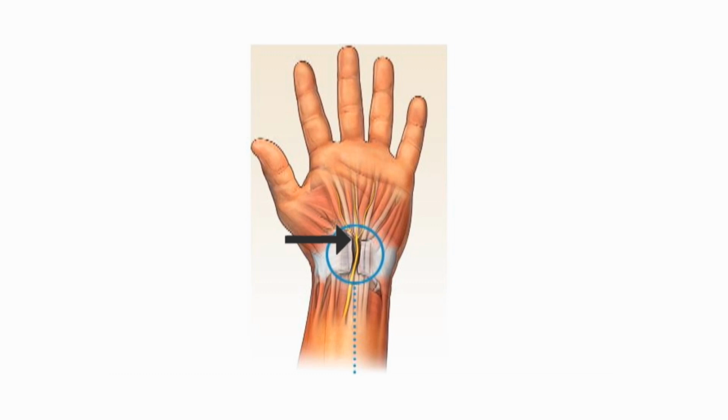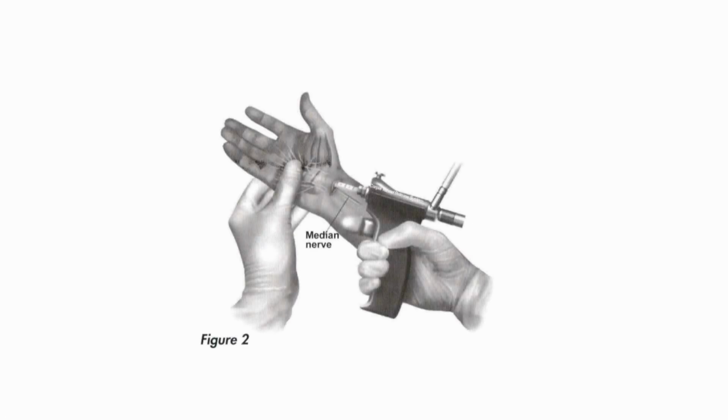The old technique of an open carpal tunnel release, as shown, creates an incision within the sensitive palm of the hand. While this approach takes away the kink of the nerve by opening the transverse carpal ligament, the downside is a tender, painful palm. This drawback has been overcome by using an endoscopic device which allows the operation to be performed through a 1/4-inch incision away from the palm at the wrist crease.